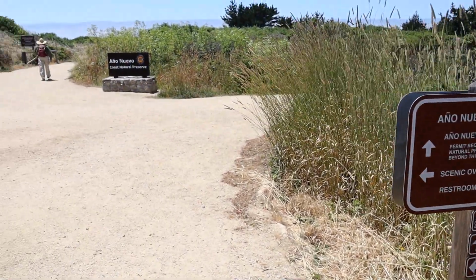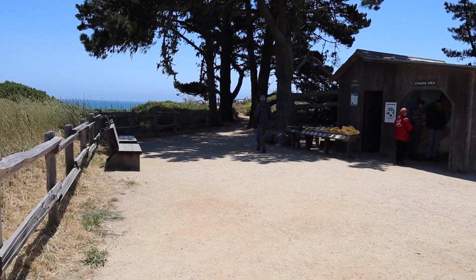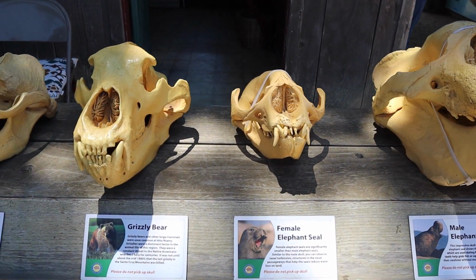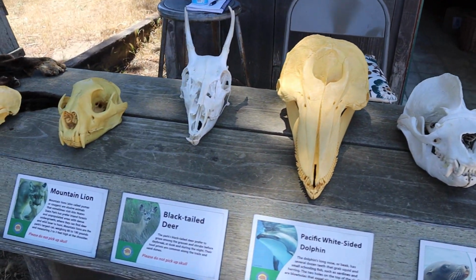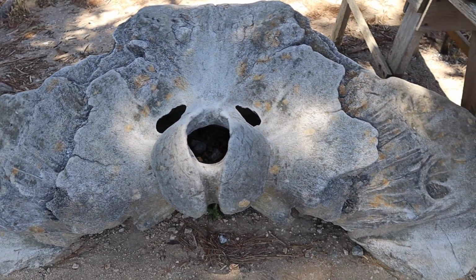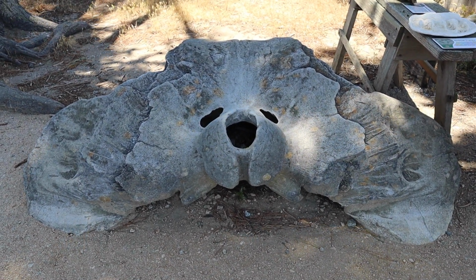So we made it to the halfway point to the Año Nuevo Coastal Natural Preserve. And look at here, you guys, more skulls. Okay, do you see this, you guys? This is actually a bone from a whale. It's part of the skull. It's huge, humongous.